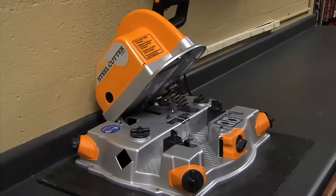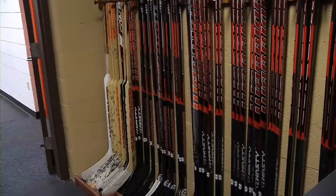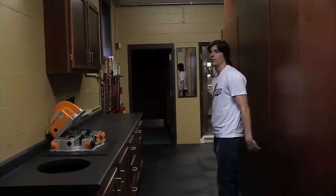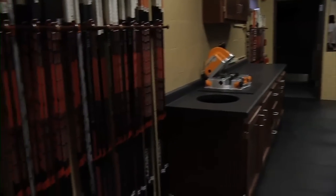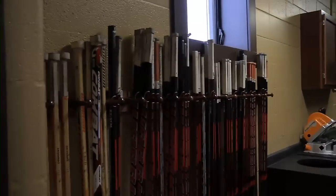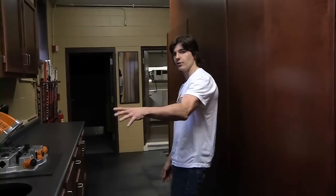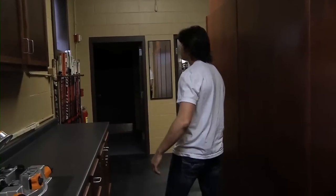We have our saw, a counter. Some guys like to play around with their sticks quite often, so it's a pretty busy spot, and it keeps things organized with the stick racks on the wall. We don't want sticks floating around everywhere throughout the locker room. We try and keep a neat and tidy locker room at all times, so guys keep their sticks here, bring them out for practice, and they immediately return to this area afterwards.